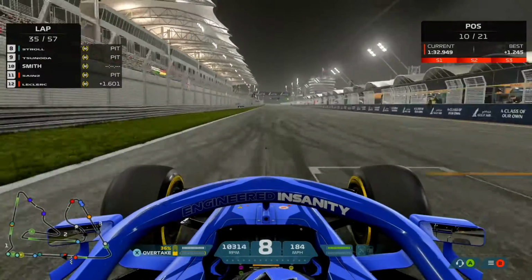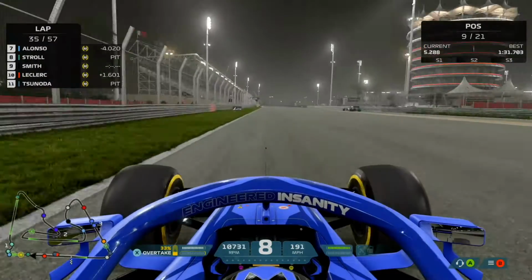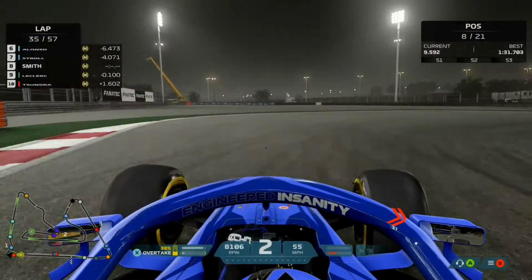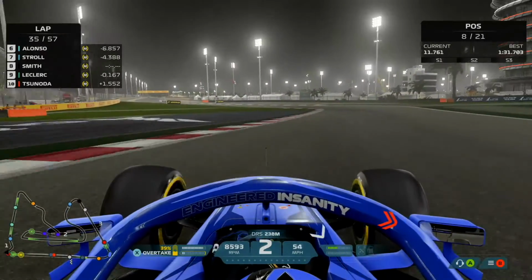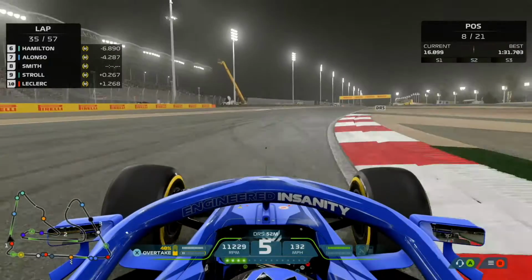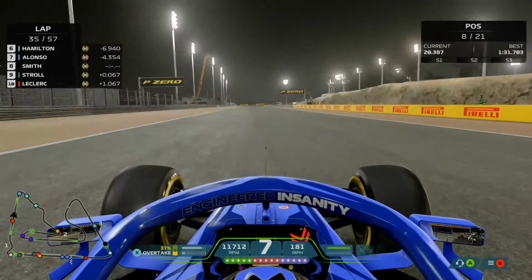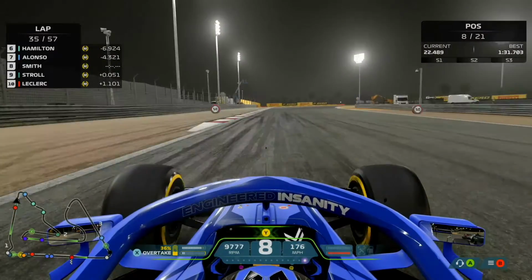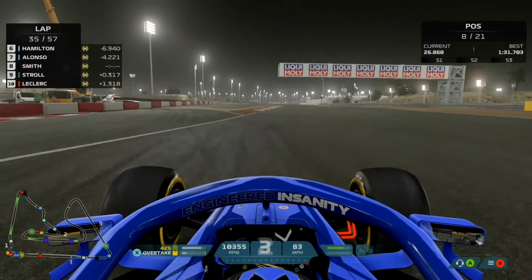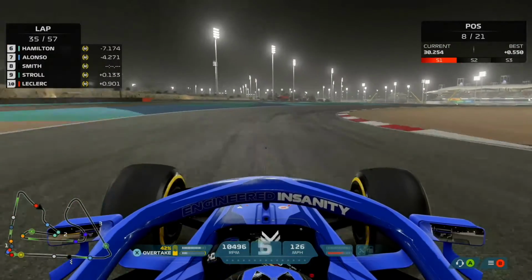It looks like Sainz, Sonata, and even Stroll are in the pits, but are we going to be able to beat Stroll out of the pits? It's going to be close as we go into the braking zone. Stroll looks to be still there on our right side, but it seems we get the traction out and we get past Stroll as well, putting us all the way up into 8th position now, with only about 22 laps to go. How many more positions are we going to be able to make up, and how many positions are we going to be able to hold?